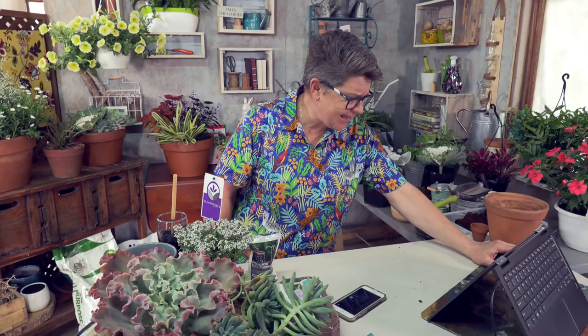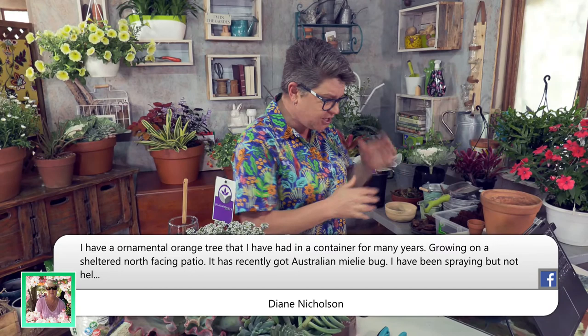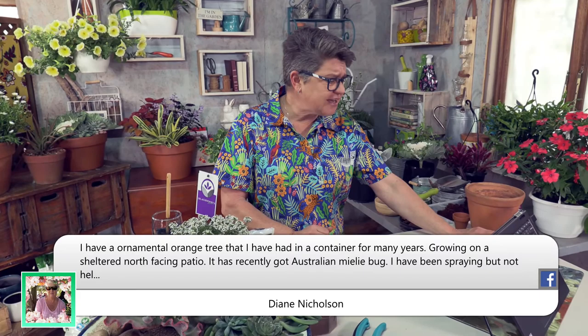Let's see what Diane has. Diane says, I've got an ornamental orange tree that I've had in a container for many years, growing on a sheltered north-facing patio. It has recently got Australian mealybug. I've sprayed it, but it's not helping. Would repotting help?